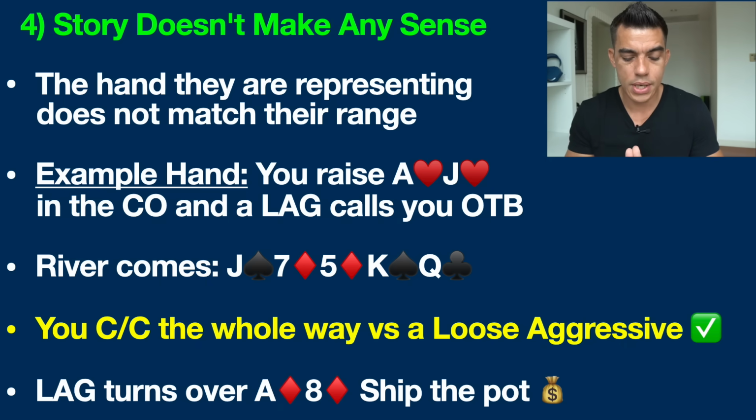So let's go see the river in this example here. We're going to assume that you check call the whole way versus a loose and aggressive player on the board of Jack, 7, 5, King, Queen. Now, I think this is an excellent strategy versus these players.